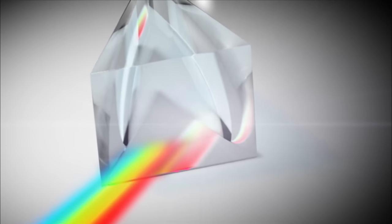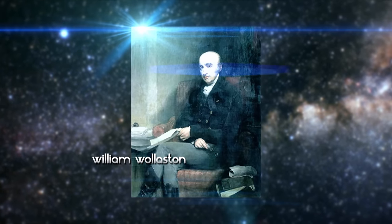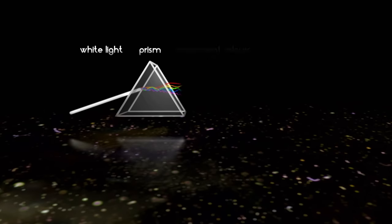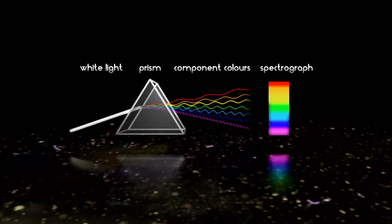Newton explained how rainbows work, but it wasn't until 1802 that an English chemist named William Wollaston took the spectrum one step further. Wollaston improved the separation of the colors of light by first passing sunlight through a narrow slit and then a prism. That's when he noticed that the sun's spectrum contained a few thin, dark lines. Wollaston thought the lines were borders separating the colors, but he had only seen the tip of the iceberg.